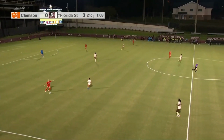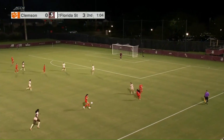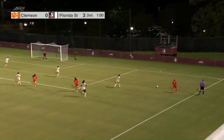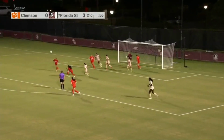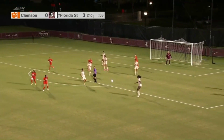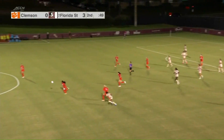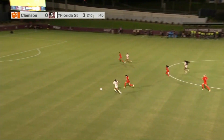Zanton, Taylor Suarez, and Dantis, the goal scorers tonight for the Seminoles. Clemson looking for one more attack. Booted in. That's a dangerous ball. Back post. Under a minute now to go here at the Seminole Soccer Complex. And now the Seminoles want more. Incredible passing.